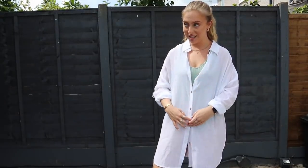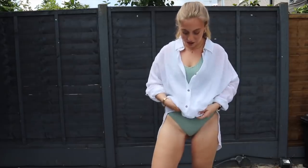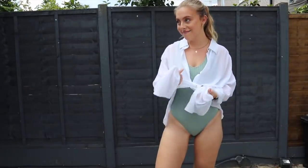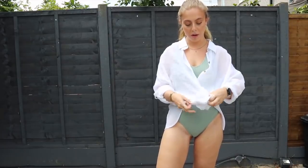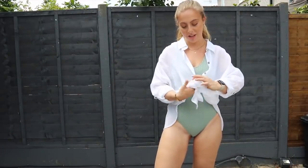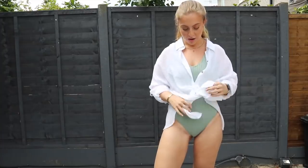It did? Yeah. But then, yeah, you could tuck this, you could tie it up. You could tuck it in denim shorts. You could tuck it in as an actual shirt. But you've got to be careful because if you wear it to the beach, then it can get a bit dirty if you actually want to wear it as a shirt. No, I love it.